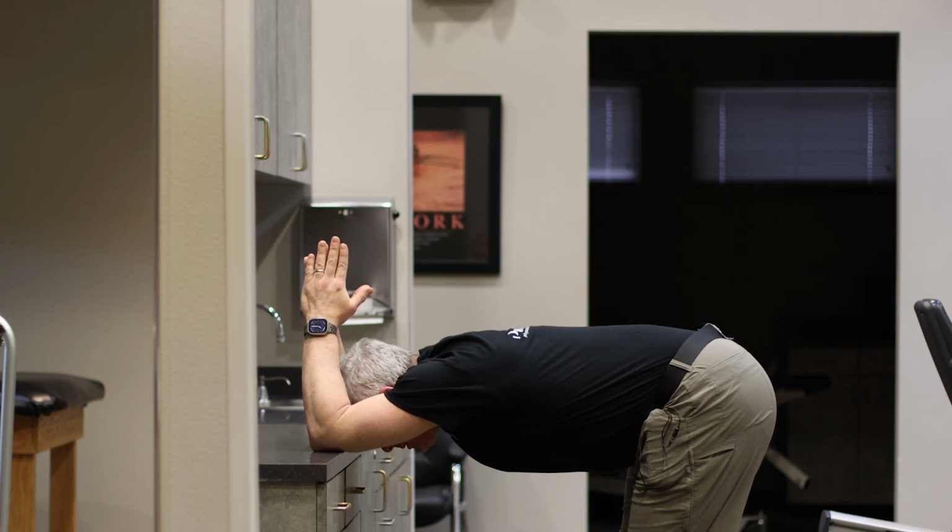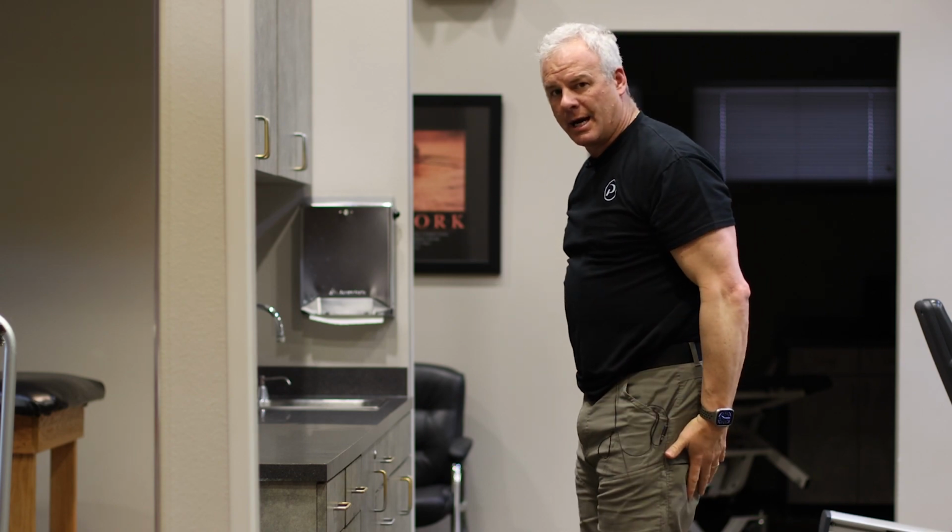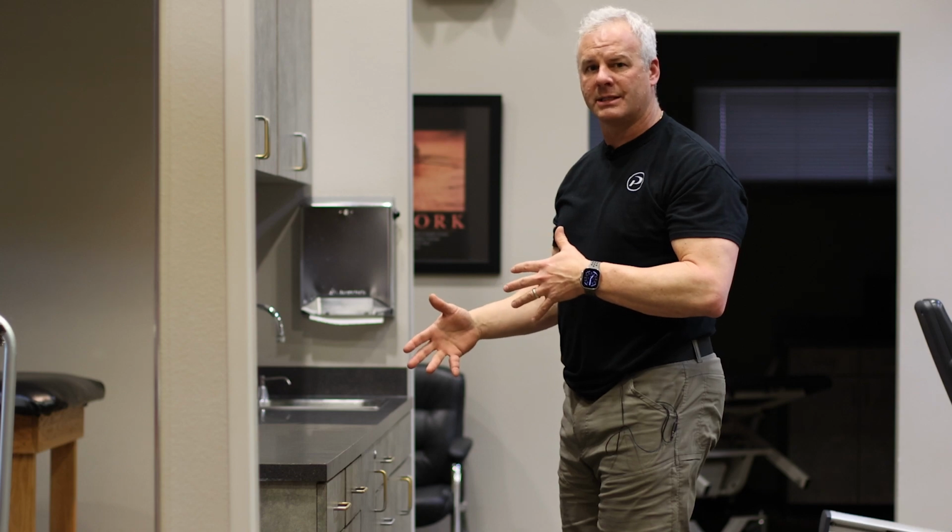Take some deep breaths. Sometimes those deep breaths will help extend the rib cage, give you a little mobilization on those ribs and that spine, and drop you further into extension. So take that time to really stretch for 30 to 60 seconds. I'd repeat that 3 to 4 times.